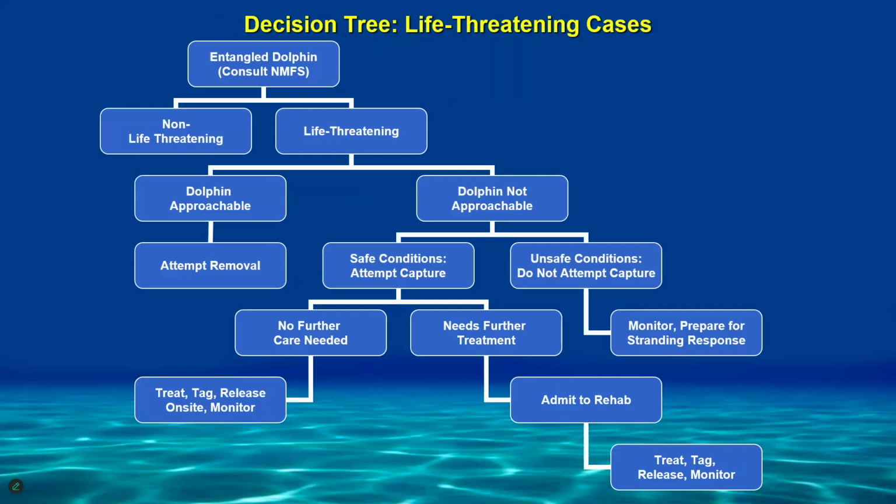In life-threatening cases, once we get the go-ahead from National Marine Fisheries Service, we have two situations. The dolphin's approachable, in which case we attempt removal of the gear, or the animal's not approachable. So if the conditions are safe, we'll attempt to capture. And if there's no further care that's needed, we'll treat, tag, release on site, and monitor the dolphin. If we are able to capture the animal under safe conditions and it needs further treatment, then we admit the animal to rehab where it's treated, and then upon release, it's tagged and monitoring occurs.